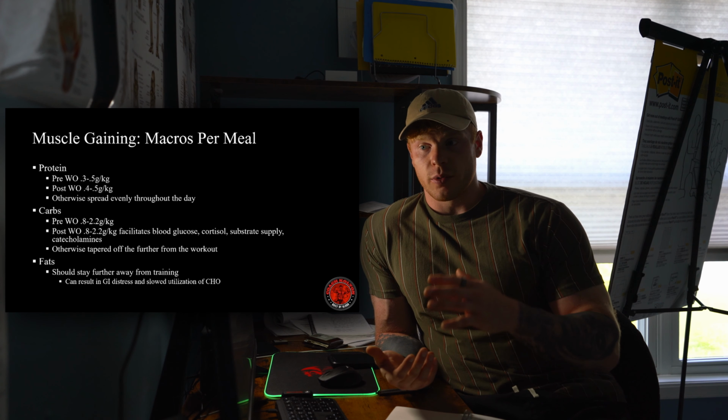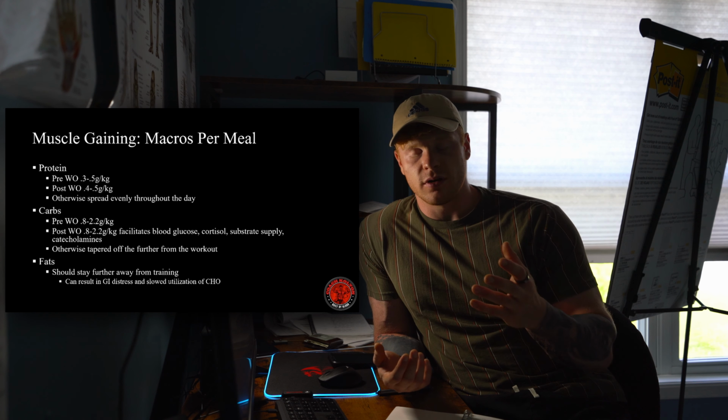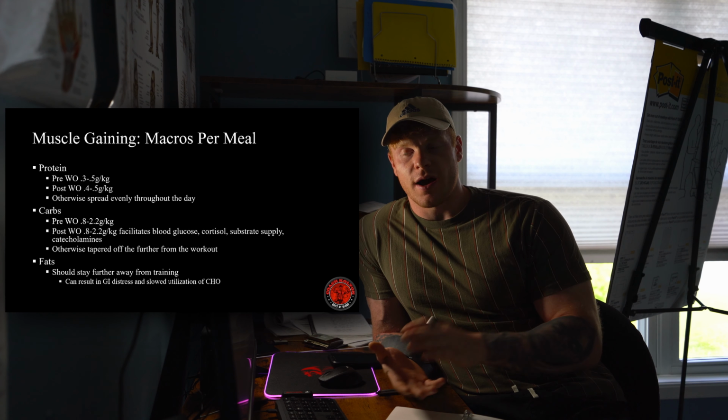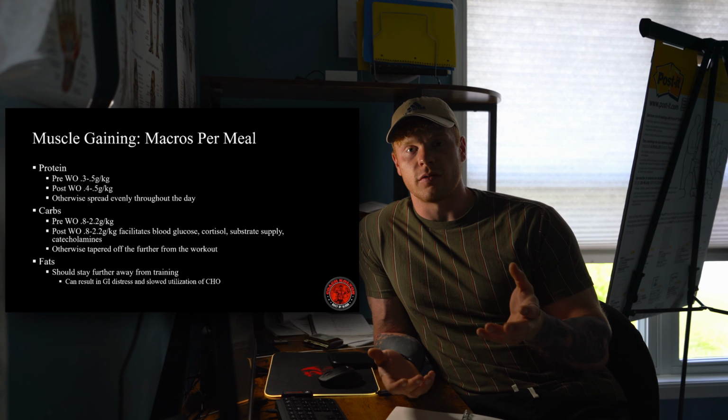This is pretty standard within the literature. I don't think anyone could really argue this. Pre-workout protein usually 0.3 to 0.5 grams per kilogram of body weight. Post-workout generally the same, just a little bit higher protein has been shown to be of effect. Usually they quote the study that is 40 grams of whey protein has been shown to have the highest effect of muscle protein synthesis signaling.